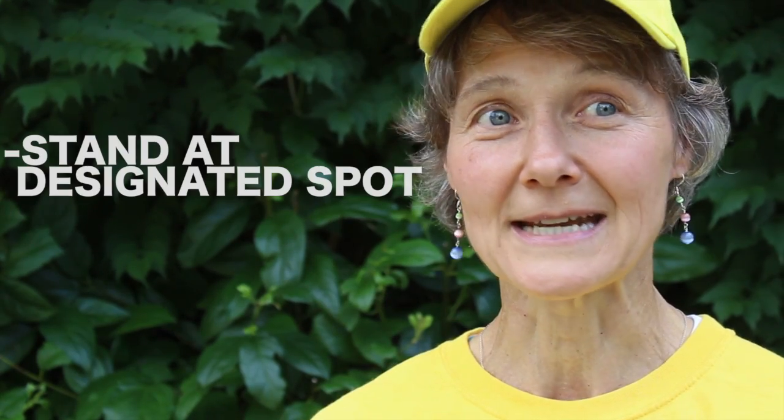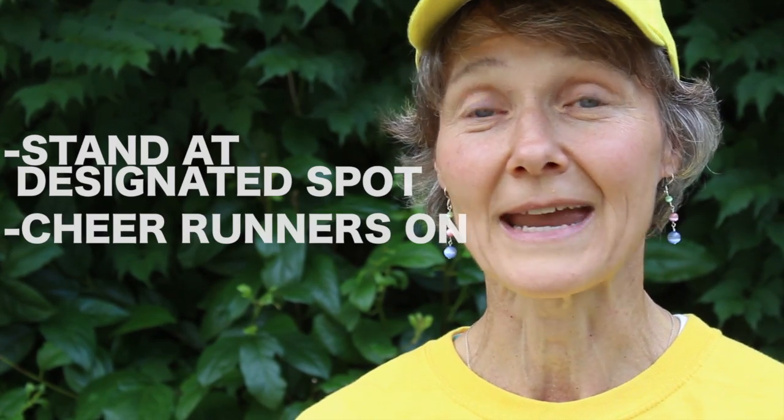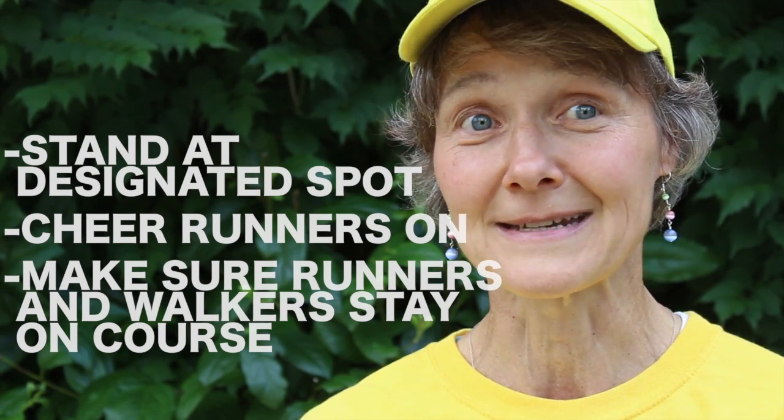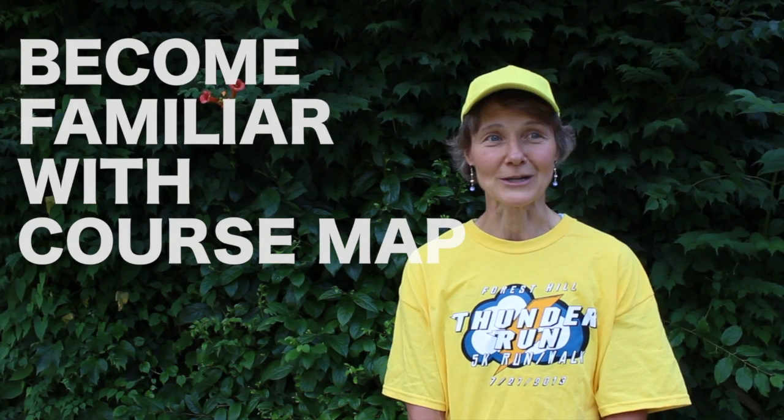As you will see on the course map, the race course twists and turns through Forest Hill Park. The job of a course marshal is to stand at his or her designated spot on the course to cheer the runners along and to make sure runners and walkers don't take a wrong turn, thereby ending up in the wilds of Forest Hill Park. Believe me, this has happened before.